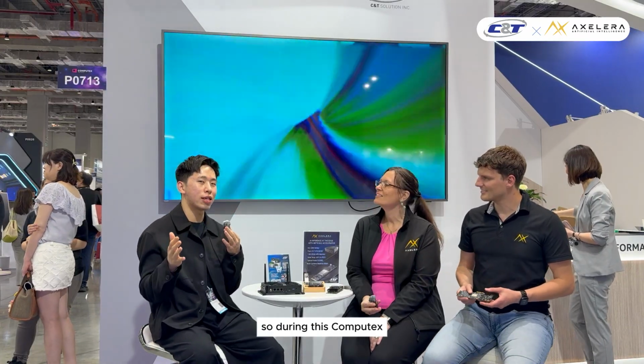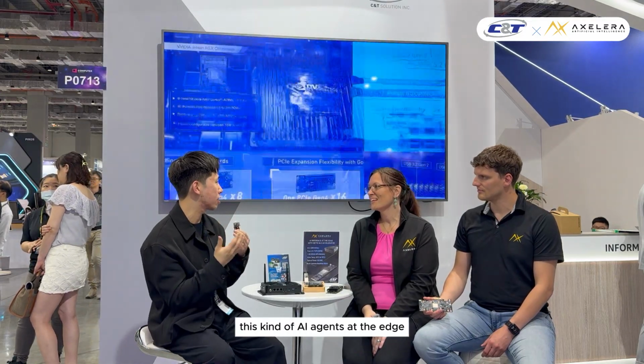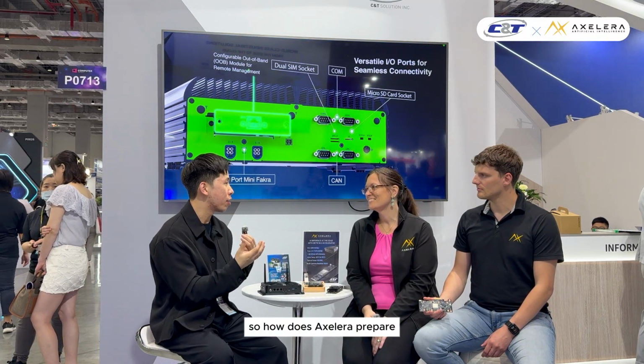Okay, so one thing that I want to also check with Alexis, and thank you, Stephen, for the explanation. Thank you. Yeah. So during this COMPUTEX, a lot of people are talking about agentic AI agents like NVIDIA, Foxconn, MediaTek. They're talking about this kind of AI agents at the edge. So how does Axelera prepare running the AI agents at the edge with your solutions?